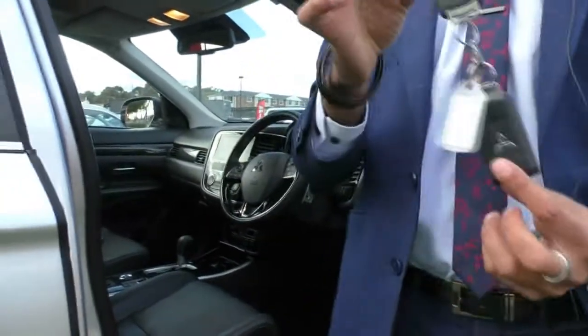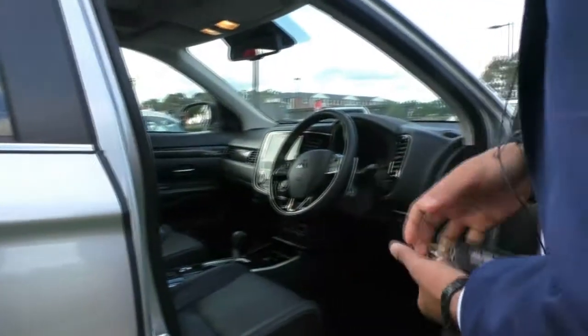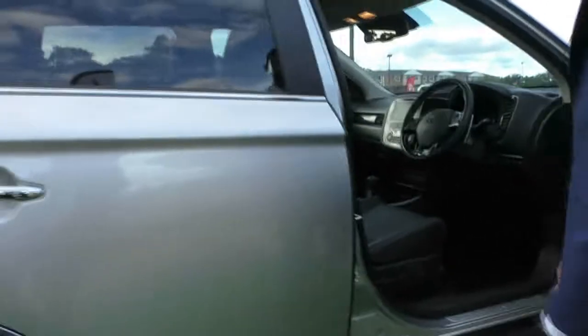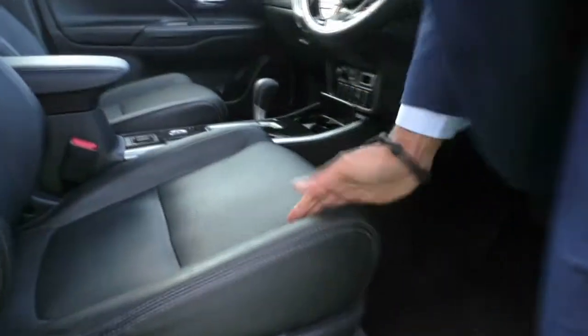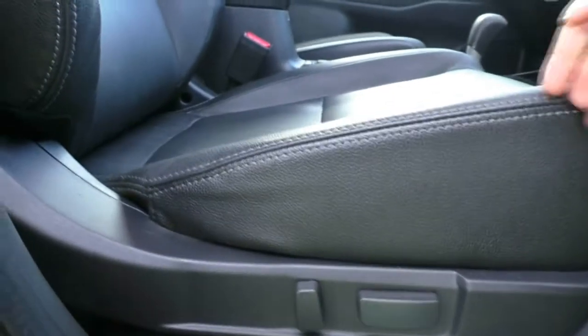And it does have 2 factory keys as well, so that's $300 or $400, and I'm a little clumsy today, I apologize. But these, being the Exceed, you get full leather interior, and these bolsters are in incredible condition. As you can see, people have been very careful getting in and out of this vehicle, and the driver's side does get a lot of wear, but it has been looked after very well.